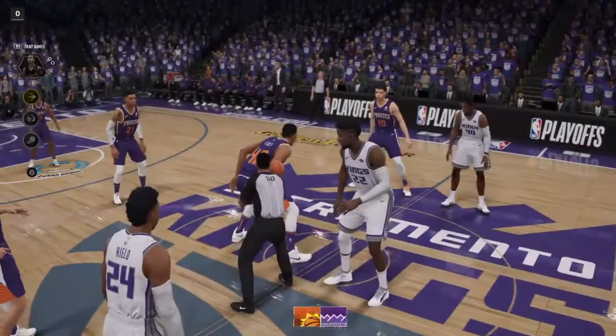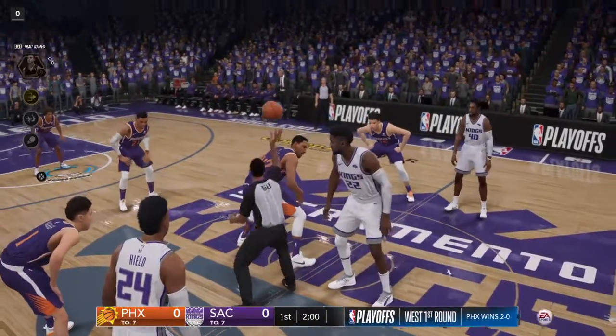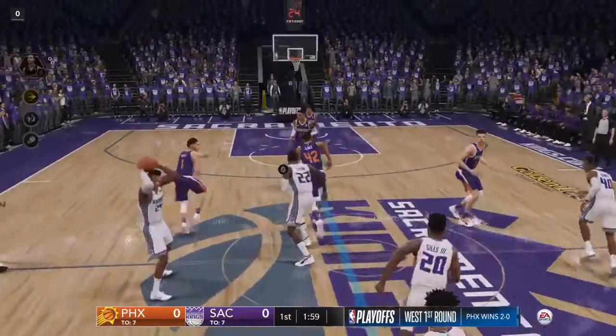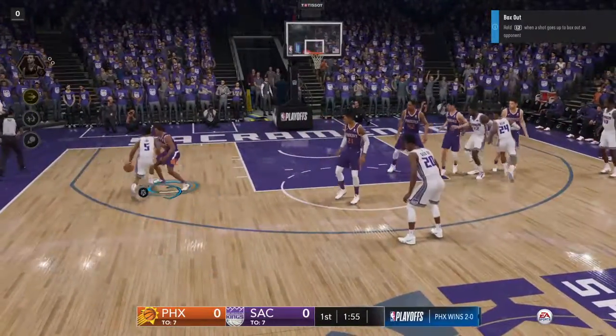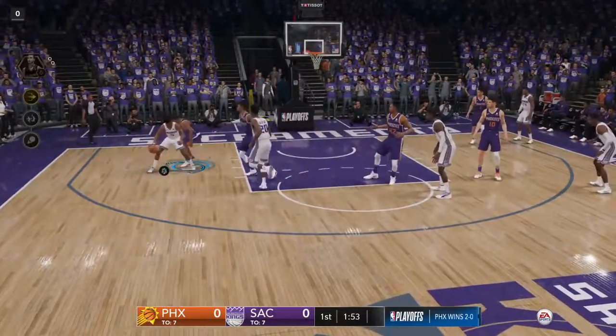And you've heard about one-and-dones in college basketball. But this is a real one-and-done. A one-game series. Winner goes on, loser goes home. Got to put it all out there on the line here tonight. Screen coming.